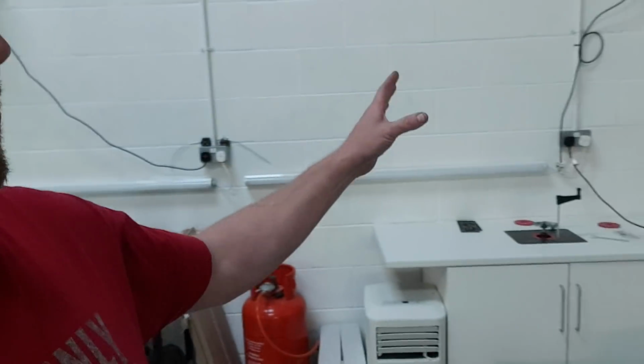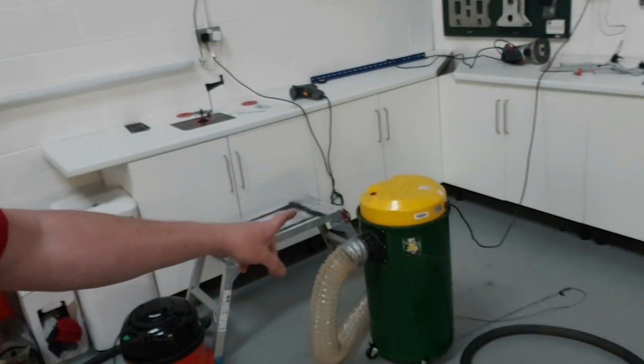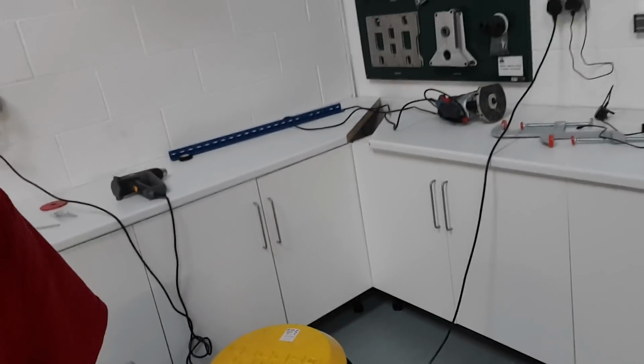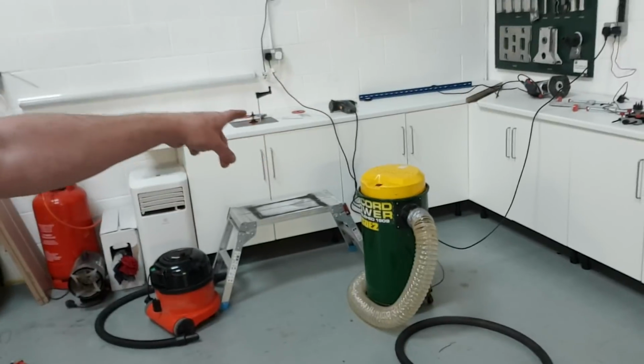I'm in the process of sorting out this work area. Oh, I did get my air suction for the dust. I've got to get a cyclone for the end of this, but a friend of mine's dad had a woodworking shop in their house, and he was getting rid of all their stuff. So it proper sucks, but in a good way. It works really well. So that's going to be fed into the cupboards.